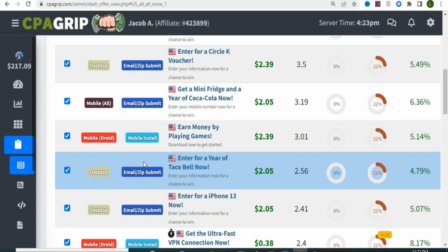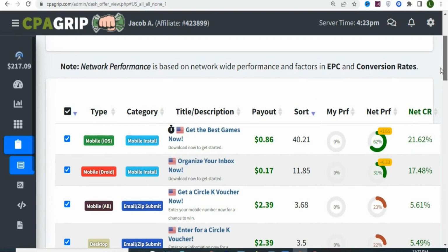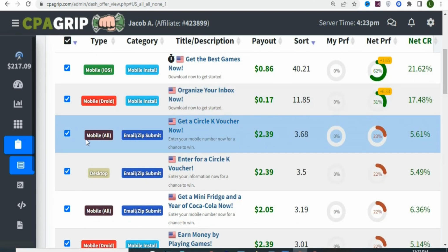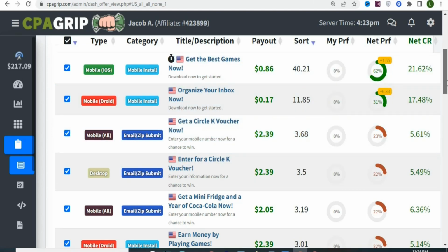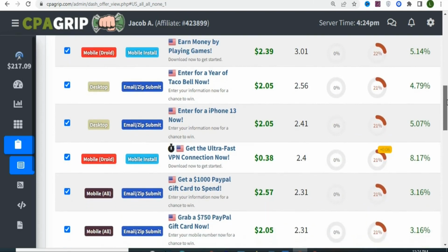that on a desktop. So what I usually do is select products that are mobile phone friendly and products that are allowed on all mobile devices. As you can see, this one here, it is allowed on all mobile devices. You can see it's email and zip submit. It does not involve any installation of an app, so it's easy to get people to enter their email and zip so that you can earn the commission right here, $2.39. So what you are going to do is search for offers like that so that you can get people to sign up for the offers for you to earn a commission.